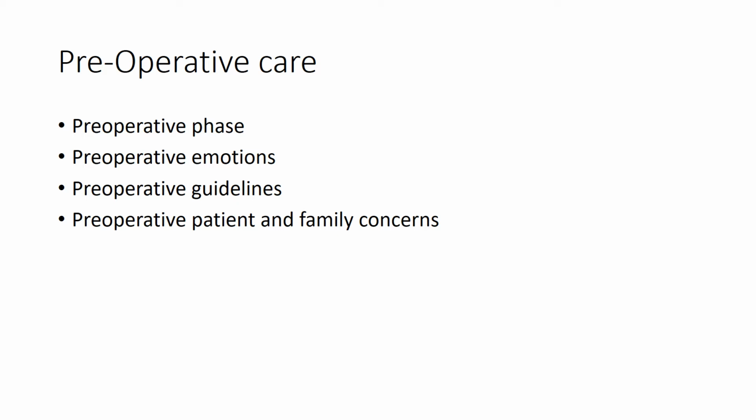Keep in mind that everyone responds differently to having a surgery or procedure, which could include fear, anger, denial, sadness, or excitement.